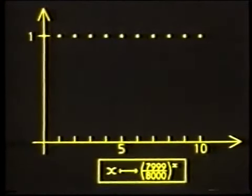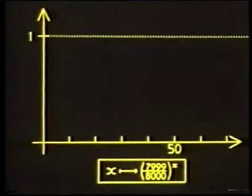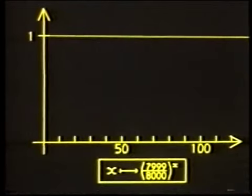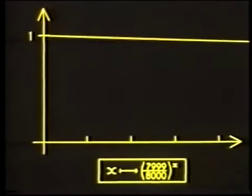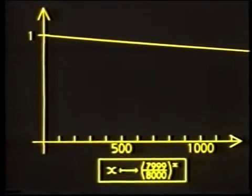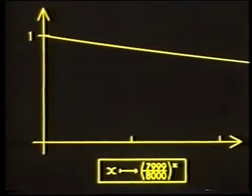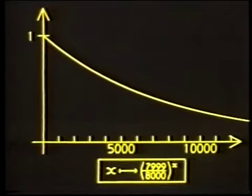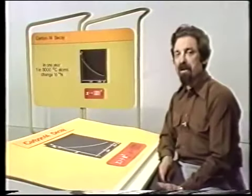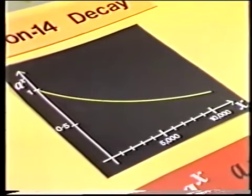Perhaps we'll see more if we squeeze up the x-axis. That takes us for x from 0 to 100. There's still not much sign of a decrease. Let's squeeze the x-axis up yet again. Now at 1,000 years, we can see a small decrease. Let's squeeze up one more time. With x values up to 10,000 years, we get a graph that's more recognizable. The graph of carbon-14 decay looks much like the exponential graphs you've plotted earlier in the unit. The difference is in the scale along the x-axis.